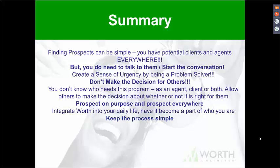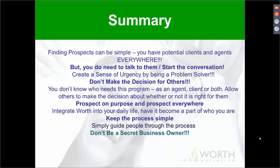Integrate it into your daily life. Have it become part of who you are. Keep the process simple. Just make it part of what you talk about, part of how you're helping people, part of the frustrations, and we all have frustrations when we're in sales, but all the positive stuff that it offers to you to offer to other people. Simply guide people through the process. Don't be a secret business owner. You notice a resounding theme here. Get out and talk to people.